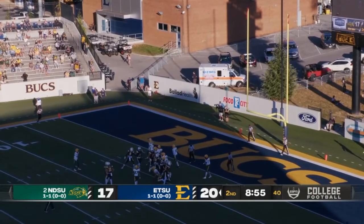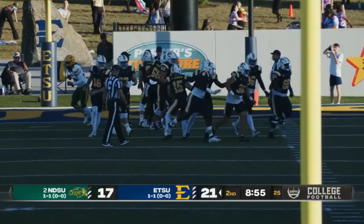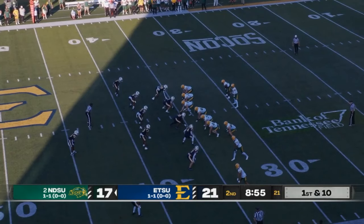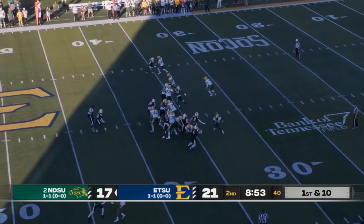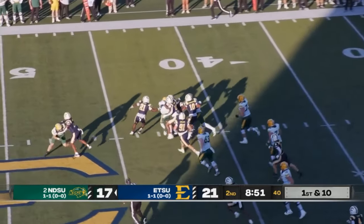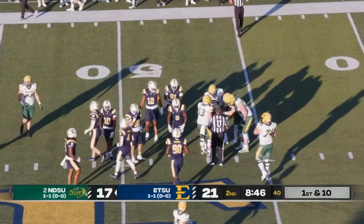Johnson, snap, spot, kick, good. Buccaneers have the lead. Now what does North Dakota State have with 8:55 to go in the first half? Man in motion, Miller gonna keep, runs right, has room, but he's hauled down right at the last second by Damon Early.